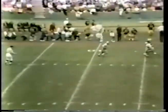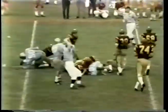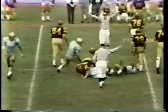And UCLA will get the ball for the second time here in the second half. And Mark Gustafson is hit hard by two Trojans. Ah, yes.